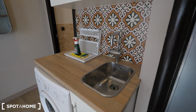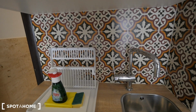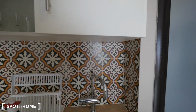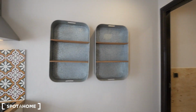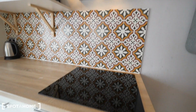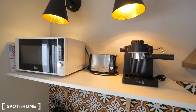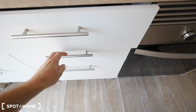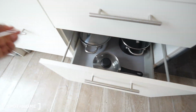Here we have a place for the sink and the washing machine here to dry the dishes of the cleaning stuff. The glasses and dishes, okay. What else? This way, just the place for the bin. Some shelving here, and the kitchen, which is electric. Okay, place for the extractor, the oven, and here the microwave, the toaster, the coffee maker. Okay, and the drawers with the cutlery. Okay, so all the kitchen stuff here.